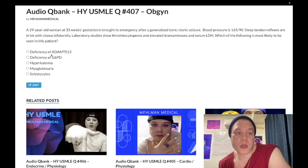Choice A, deficiency of ADAMTS13, wrong answer. This is the correct answer for thrombotic thrombocytopenic purpura, TTP. This is a matrix metalloproteinase that breaks down von Willebrand factor multimers, okay, cleaves von Willebrand factor multimers. This is going to present as a pentad of renal insufficiency, neurologic signs, fever, schistocytosis, thrombocytopenia. Wrong answer in this case.